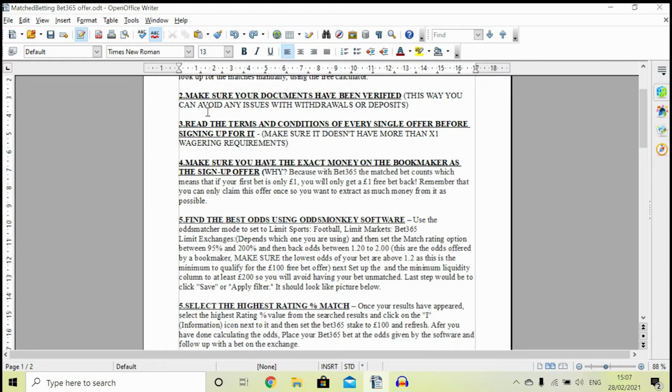This is a very important thing, especially in the times of coronavirus. You should have your account approved before even starting to bet with them. Doesn't matter what brand it is, you need to have your documents approved. You need to have your account ready to play, because they might refuse a withdrawal or deposit. So it's worth having the documents sent, whatever they ask for, just make sure it's uploaded and verified.